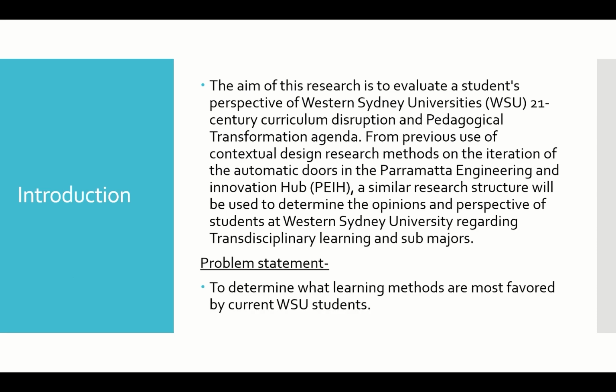The aim of this research is to evaluate a student's perspective of Western Sydney University's 21st century curriculum disruption and pedagogical transformation agenda. From previous use of contextual design research methods on the iteration of the automatic doors in the Parramatta Engineering and Innovation Hub, a similar research structure will be used to determine the opinions and perspective of students at Western Sydney University regarding transdisciplinary learning and submajors.